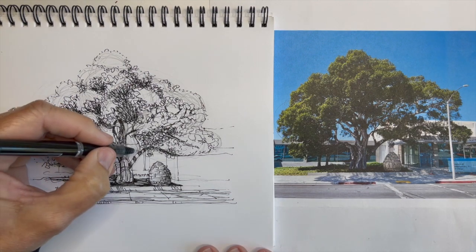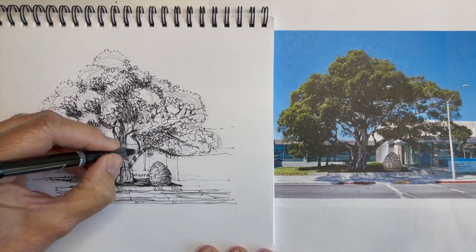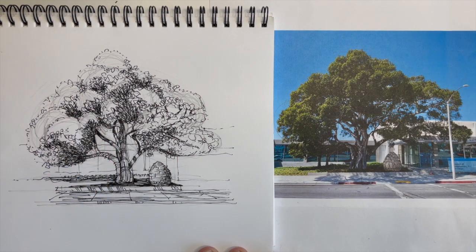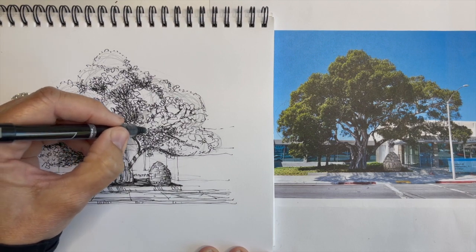Your hand might get tired. It's a casualty of sketching something like this. I say it because yes, my hand is starting to get a little tired.